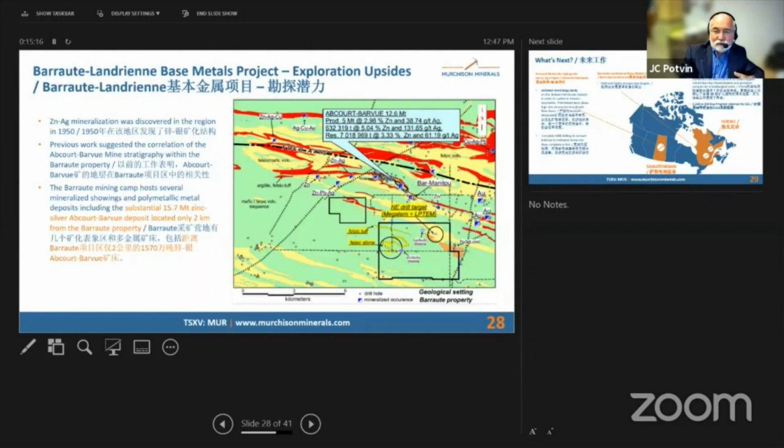We have some very nice ground EM anomalies, conductors that are located within 2 kilometers of the Abcourt Barview deposit, which between what's been mined in the past, 5 million tons, and what's left, about 12 million tons, is a 17 million ton deposit. We're within 2 kilometers of that deposit, with the same rocks, same chemistry, same features, and so it's a very exciting early stage project, but it has a lot of blue sky.